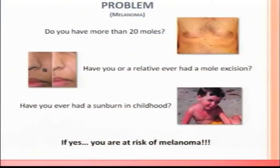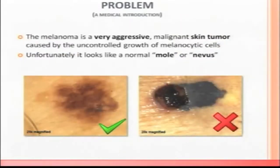Do you have more than 20 moles? Have you ever, you or your relatives, had a surgical removal of a mole? Have you ever got sunburn in your childhood? Well, if yes, you are at risk of melanoma, so you better listen. Melanoma is one of the most dangerous forms of cancer in the world.